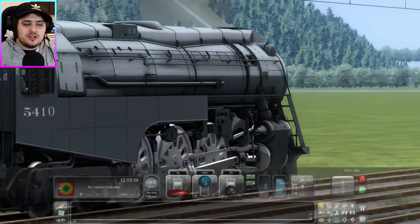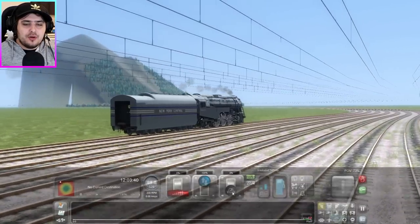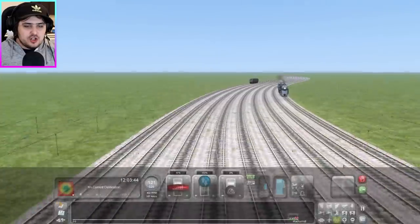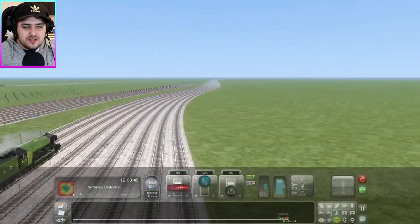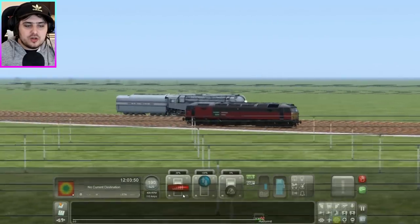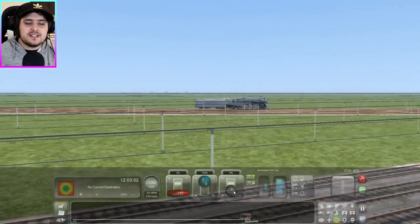Oh, and the scenery just loaded in. And there's the New York Hudson blocking the way. Oh, God. Thanks, Hudson. Let's see if we can try and get a shot of Scotsman and the Hudson going past. So here's Flying Scotsman. And there's the Hudson. The New York Central Hudson. I can't say its name properly.